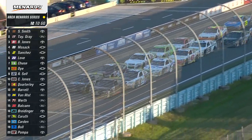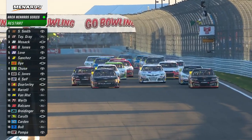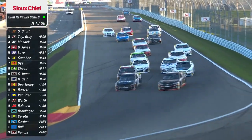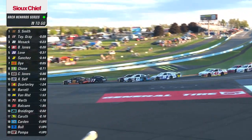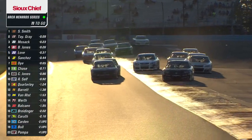And Sammy Smith will bring him down. We're green once again. 12 laps to go here at Watkins Glen. Sammy gets a great jump every time, but we saw Brandon Jones give a little shove to the 17, which pushed him back to the inside. Going to be a little bit cleaner this time, but still making a challenge on that 18 car.